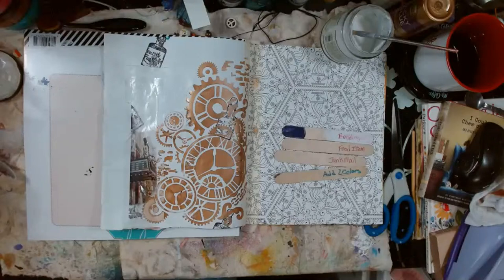Old stinky, what's this? Metallic. No, that's just metallic paint. And this is this metallic paint. Well, this is kind of cool.